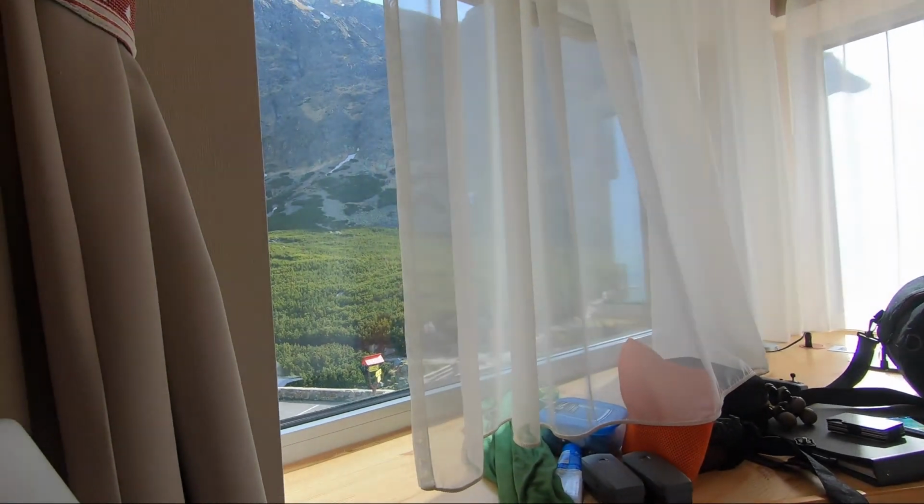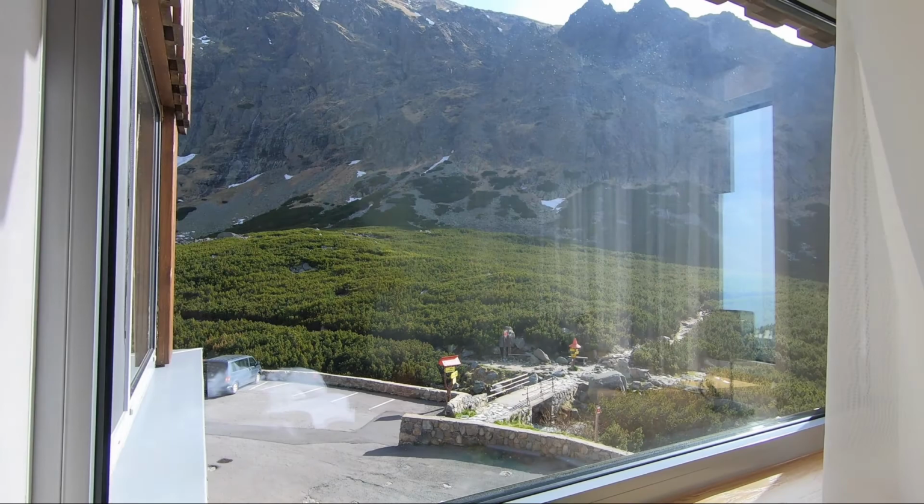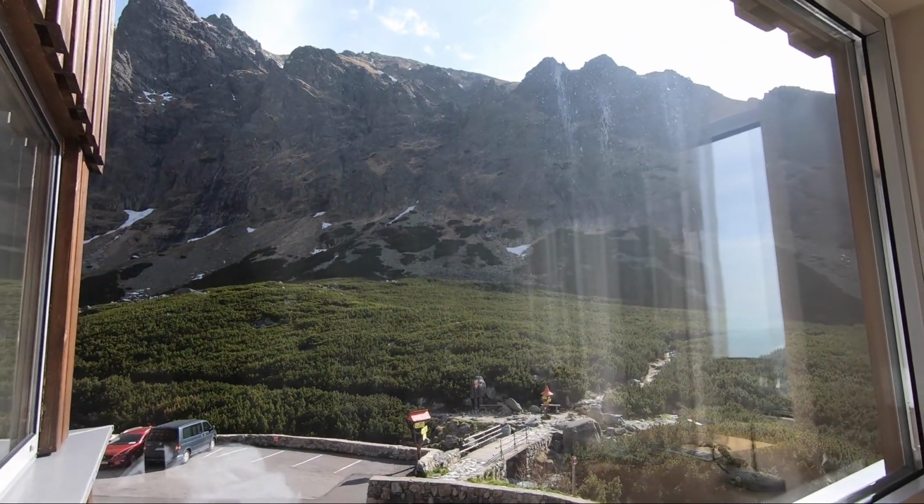Can you imagine that I will wake up tomorrow morning and I will have that view? Can't wait for that. But anyway, first things first, how you will get here.